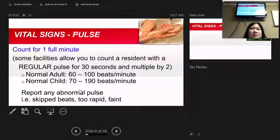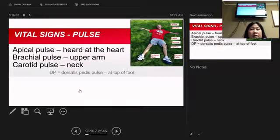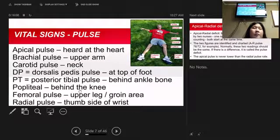You have to make sure the pulse is their heart beating. And if their heart is not beating properly, we need to know. That's going to be a medical emergency. There are several different places where you can take a pulse, and you don't necessarily have to know all of these places. The apical pulse is one that we're going to auscultate or hear.